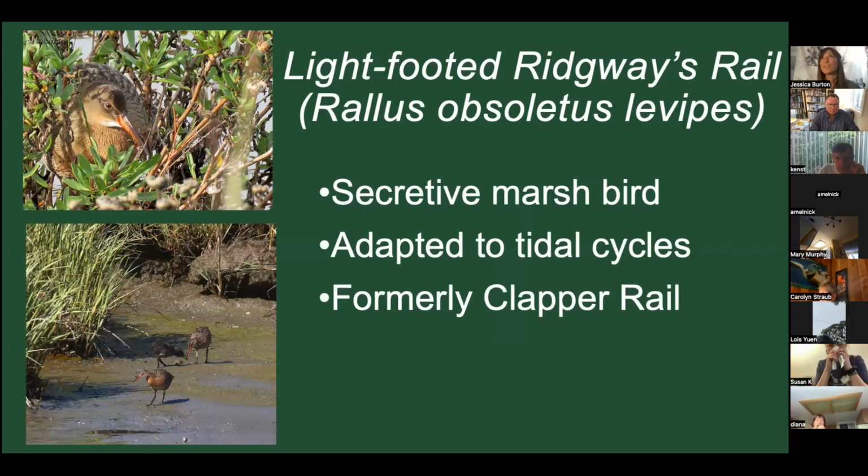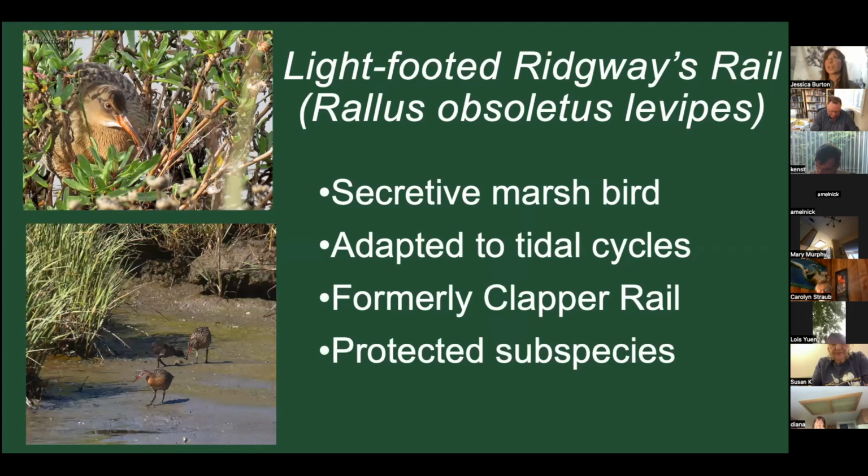Many of you may know them as the clapper rail, and you can hear them. They're very distinguished. If you go in the marsh, particularly at dawn and dusk, you may recognize them by their distinctive clappering call. They were split in 2014 from the clapper rail king rail complex due to new genetic information, and it's thought that they're more related actually to Aztec rails. They're a protected subspecies in the United States. They were federally listed by U.S. Fish and Wildlife in 1970 and listed by the state of California, CDFW, in 1971.